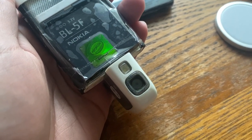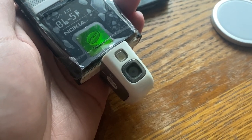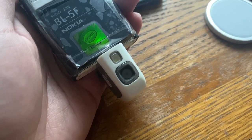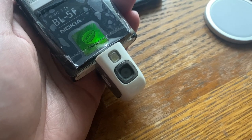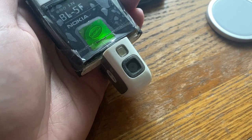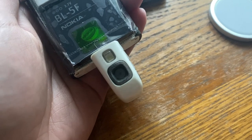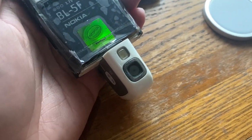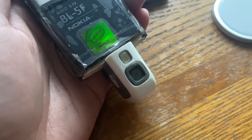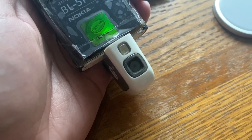Moving on to the camera on the Nokia 5700 XpressMusic, it has a 2-megapixel fixed focus camera with a single LED flash and can record video at 320p to what I believe is around 15 FPS. It could be less than 15 FPS, but it's somewhere in the range, I'd say, between 12 FPS and 15 FPS. I'm saying this because I couldn't find any exact details about the video recording frames per second online, but from what I can tell, it's somewhere around 12 to 15 FPS.